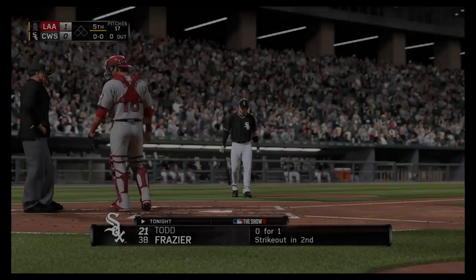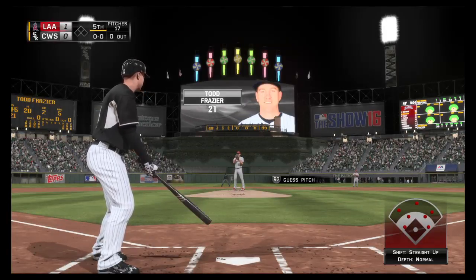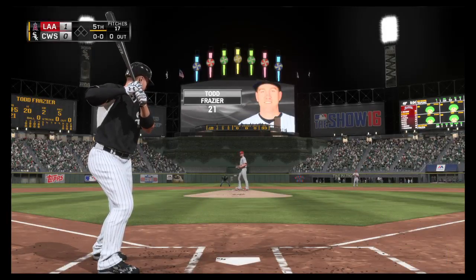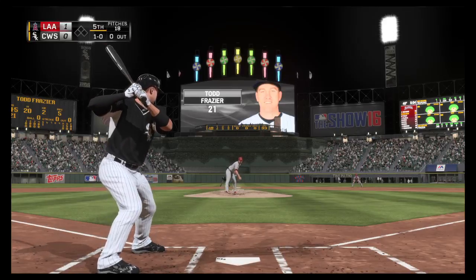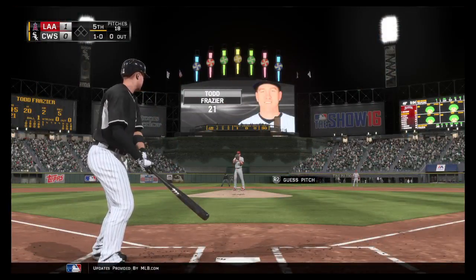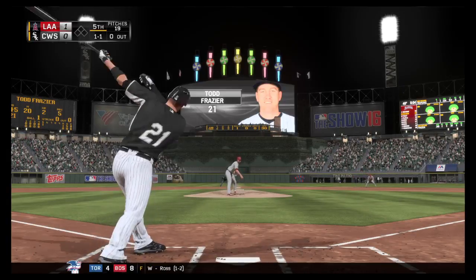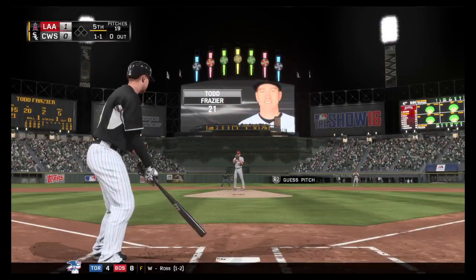Todd Frazier will stand in to start things out here in the home half of the 5th. And you get the sense, Steve, that this crowd's been pretty well taken out of the ballgame to this point. Yeah, they pretty much had to sit on their hands all afternoon. Not a lot to get excited about so far. And I think that's a credit to that man out there on the mound. He's cut right through this lineup for the first 4 innings.